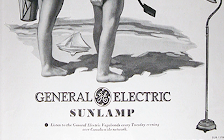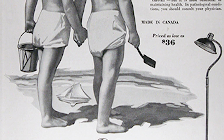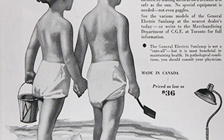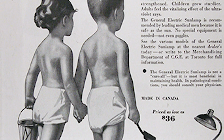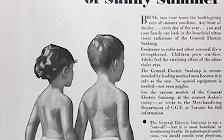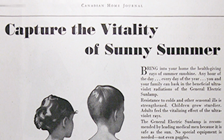next we have the sun lamp. And the advertisement says, record the life of a bright summer. And this is from a 1931 General Electric advertisement, which urged Canadians to bring the health-giving rays of the sun into their homes an hour every day of the year. Appearing in the November edition of Chatelaine magazine, the advertisement entices readers facing the beginning of a long cold winter to bring in the sunshine by purchasing a General Electric sun lamp.